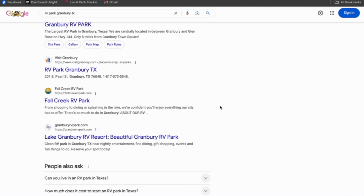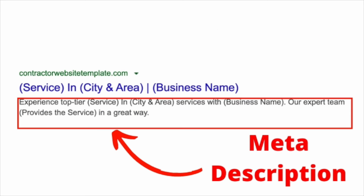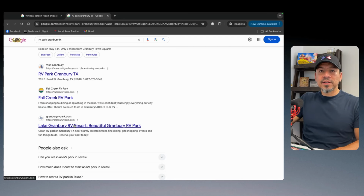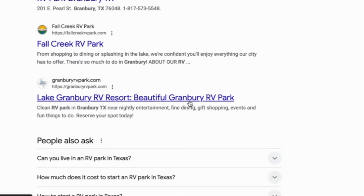But I'm going to show you guys how we implemented the title tag, the meta description, H1 title tag, H3 title tag, and then the content of the website. So right here is where you can find the title tag. What did we do? We wanted to make sure we get found for RV Park in Granbury, Texas, so obviously I have to put that into the title tag. I put in Beautiful Granbury RV Parks. This is what we wanted to get found for. And then we put the business name right here.